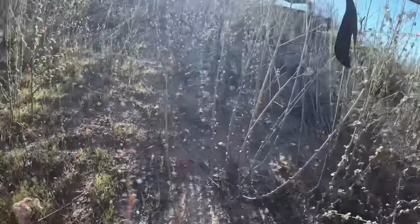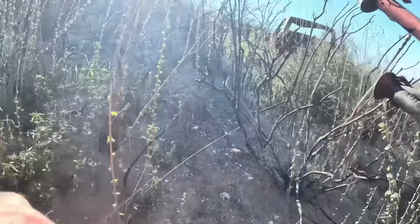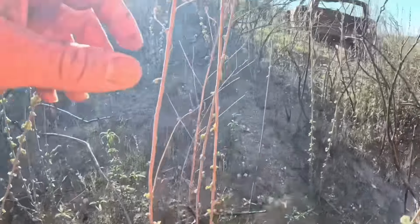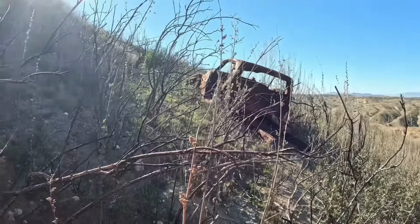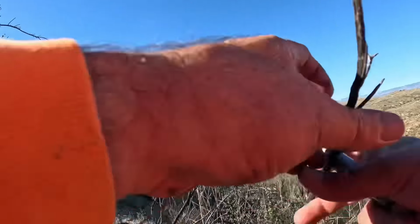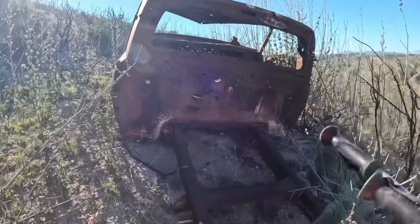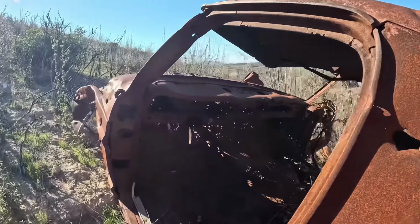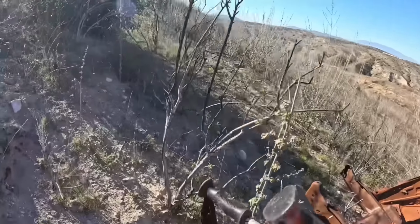Yeah, as you can tell, this is all growing back in. I'm thinking the reason we couldn't see this vehicle from Google or Apple is because it was buried. And guys, I'm getting happy right now. Reason is, this vehicle's old, and I love old vehicles. Yep, we've got a classic here, guys. And yeah, it was probably buried.